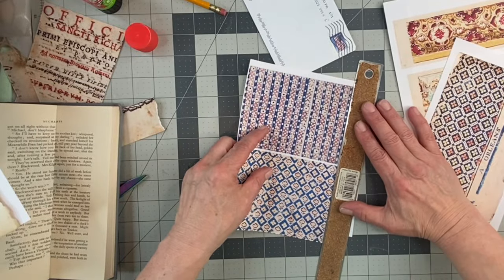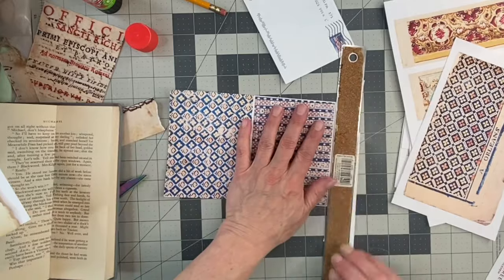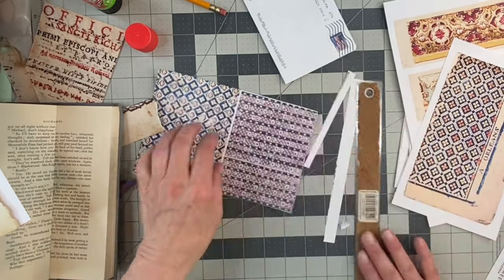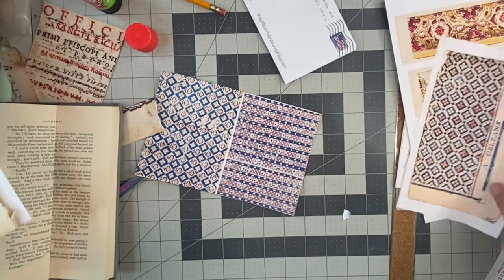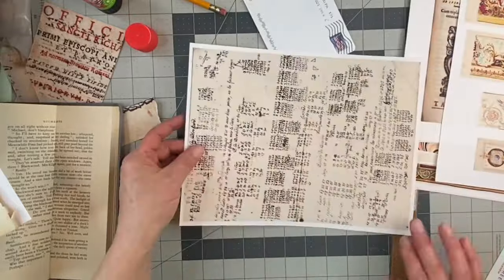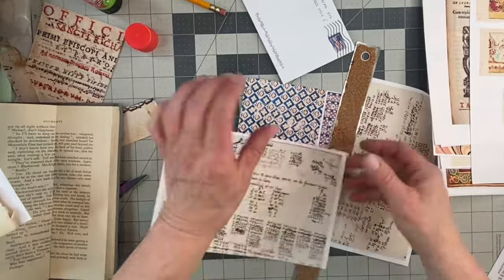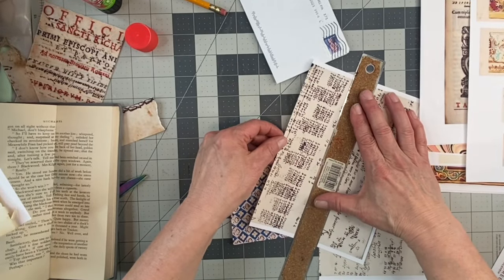You could have a pile of scraps and just go using all of them and not even create your collage from digitals. However, I like to use digitals to collage with, so basically that's where I start. I'm thinking I like a piece of this too. I really like these numbers a lot. They're from an old ledger.